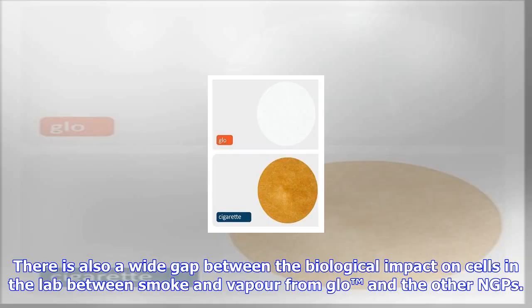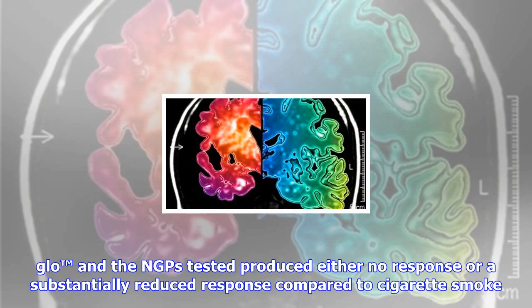Although more long-term tests are needed, taken together these results suggest the cigarettes are at the opposite end of a potential risk spectrum to glo and other NGPs like e-cigarettes, said Dr. James Murphy, head of reduced risk substantiation at British American Tobacco.